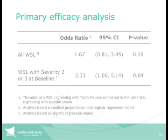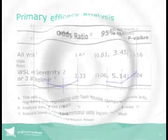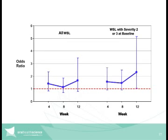Here this slide just gives it a slightly different aspect, with the odds ratio on this axis and the weeks down the bottom here, and again with all white spot lesions you can see that the odds ratio increases, but it's only when you're looking at only codes 2 or 3 in the tooth mousse group that at 12 weeks, we have a significant difference because that bar doesn't include 1. So when you look at codes 2 and 3, there is a significant difference between the two groups.